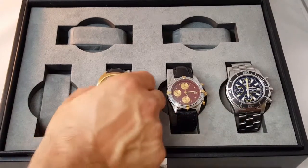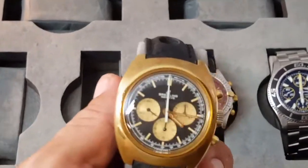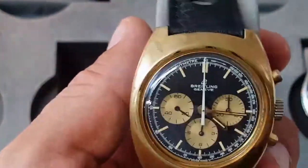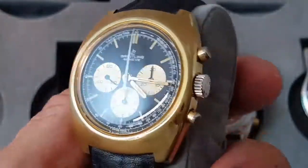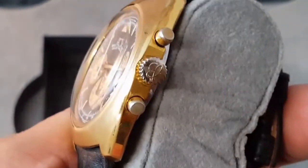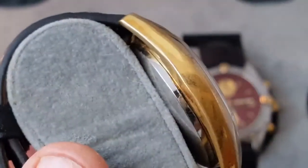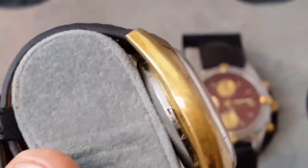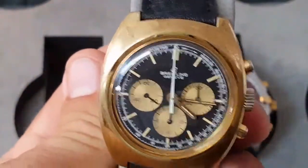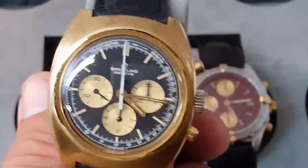First I'm going to start with this beautiful triple register Breitling with the flat black dial and the gold accents on the registers. This watch has a beautiful Lemania. I forgot the reference of the Lemania. I don't want to open it because the way you close these watches is with a thick gasket. The back doesn't just snap closed. If that gasket gets crunched a little bit, I'm going to have to order a new one to close the watch.